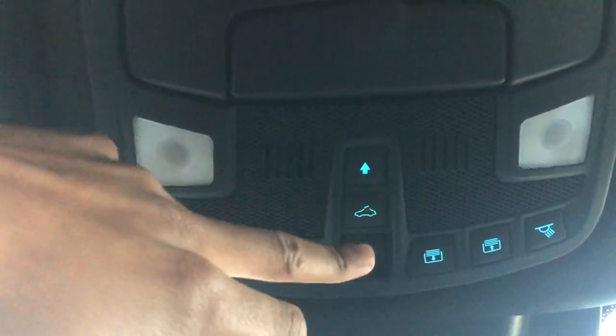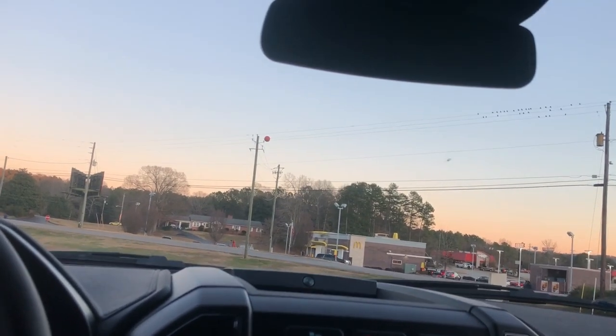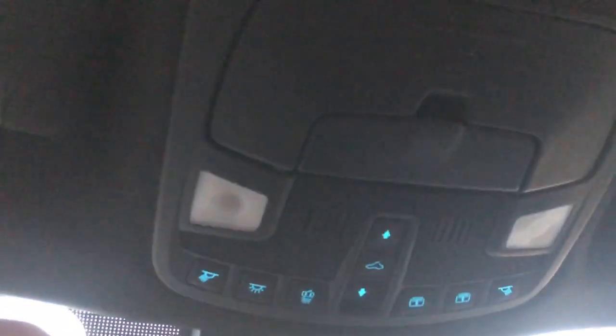Now, a lot of times you see the one button combined, but this one right here is the one that you use to tilt the sunroof. You know how you see the sunroof tilted up? It's just letting air in the back of the sunroof. It's not opening the entire sunroof. But I'm going to hit this button here, and you see it opening right there.